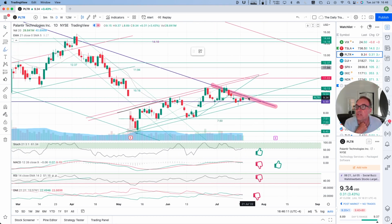So hopefully tomorrow we are going to break this downward resistance and we are going to be very close to the support. So this will be a nice entry right there, and we can have a stop that's not too low. So I am looking forward to coming back into Palantir maybe tomorrow or this week.